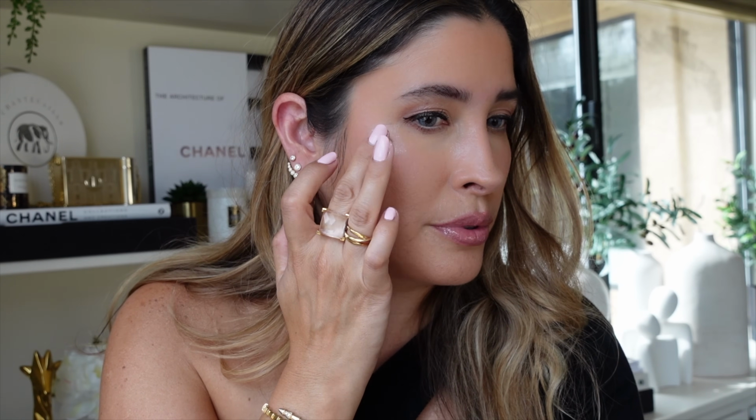Now I'm gonna just put a little bit more. I'm just gonna dab it with my finger and see if I can build it up. Ooh. Okay, you can definitely put more glow. And even perhaps I have a tiny bit more right here. Just put it right on the center of the eyelid and see what it does.